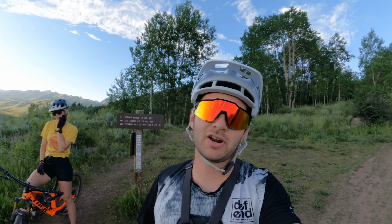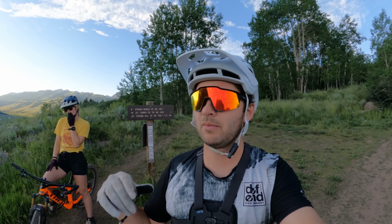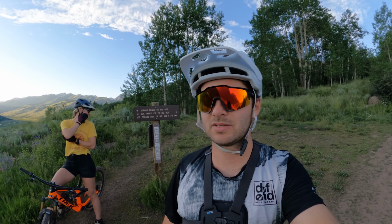It's a definite good option, especially if you're in Crested Butte and you're not riding the Crested Butte mountain up on the bike trails. Great time overall. And we're gonna head back down the fire road, back to our car, and get some more riding in tomorrow.